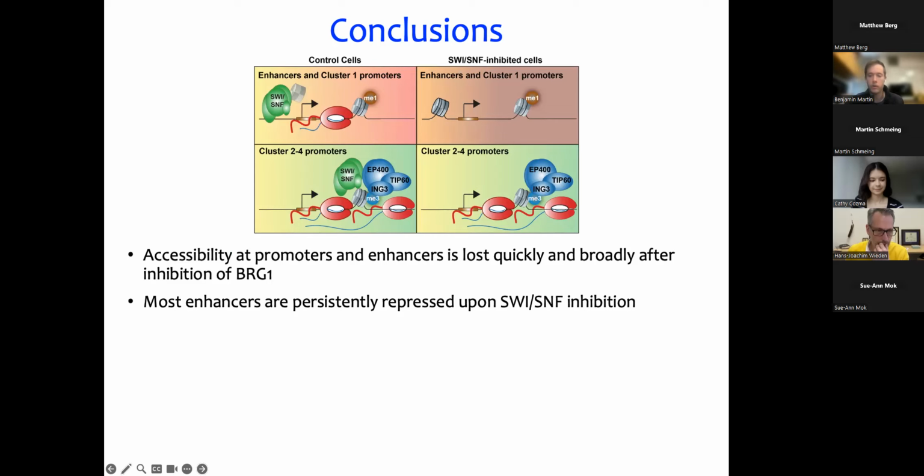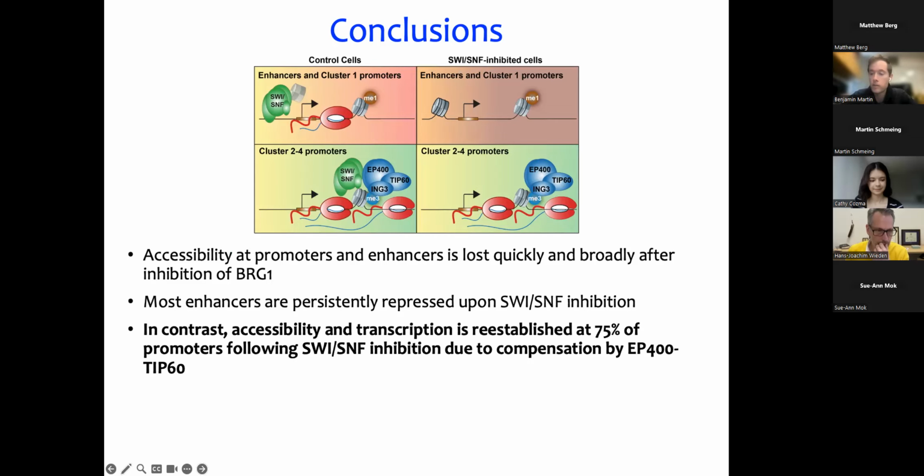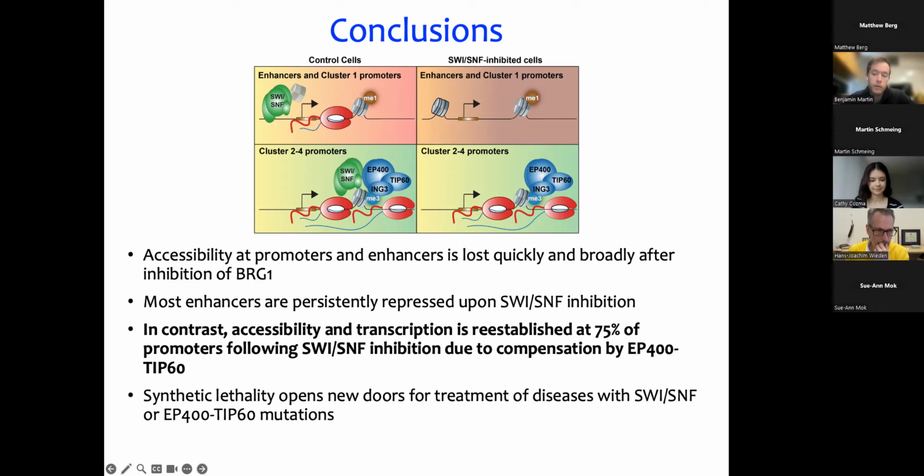However, most promoters are also bound by EP400. These are the genes in clusters 2 through 4. So when SWI/SNF is inhibited, EP400 is able to compensate for the loss of SWI/SNF. And we think that the synthetic lethality we have observed may open up new doors for treatment of diseases with SWI/SNF or EP400 TIP60 mutations.